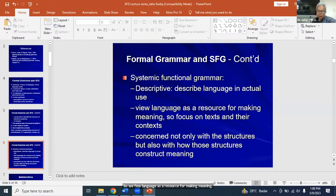So we are not anymore talking about plural, singular, tenses, and then verb agreements. No, not because they are not needed, but because these are the prerequisites for us to learn the systemic functional grammar. Structural grammar, which are many in English language, are supposed to have been mastered by all the students.